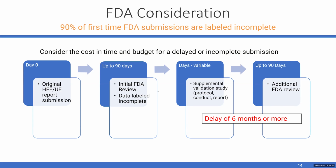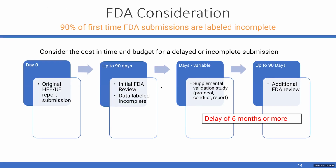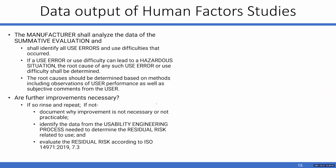So this takes us back to making sure that you're capturing and building that information as you go, and establishing your human factors process within your product development process. So I wanted to make a quick note on, I won't go through this, but it's here if you want to see it, the data output from human factors studies.